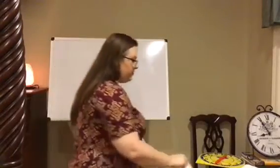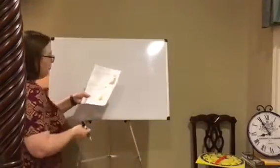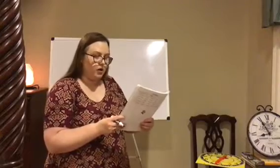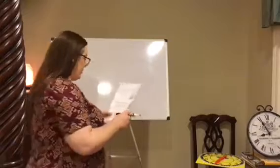All right, we're going to do the first one on number 3 together. All right, so it says, read the sentences, look at each verb, and circle the adverb that describes it. Draw a small arrow from the adverb to the verb. Whew, that's a lot. So I'm going to write the first sentence.